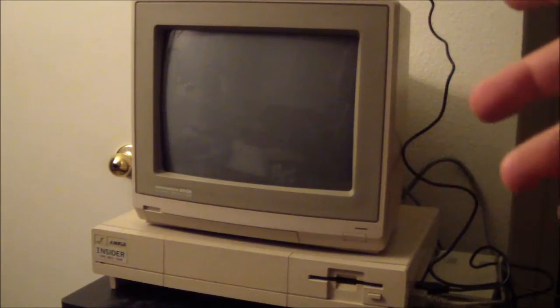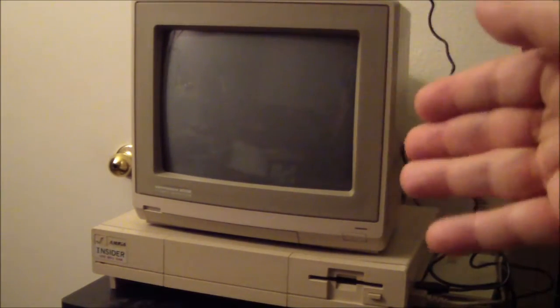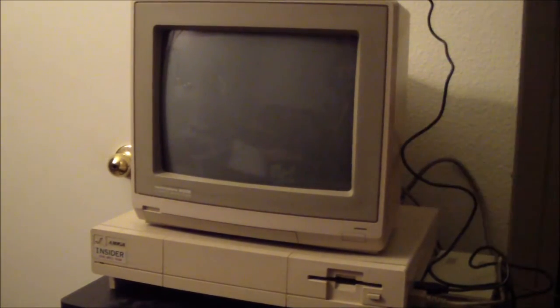I will get to show you, though, the thing I dislike most about the Amiga 1000. In later Amigas, the Kickstart, which is basically, I guess that could kind of be considered the BIOS. It's kind of what you need to load any program.